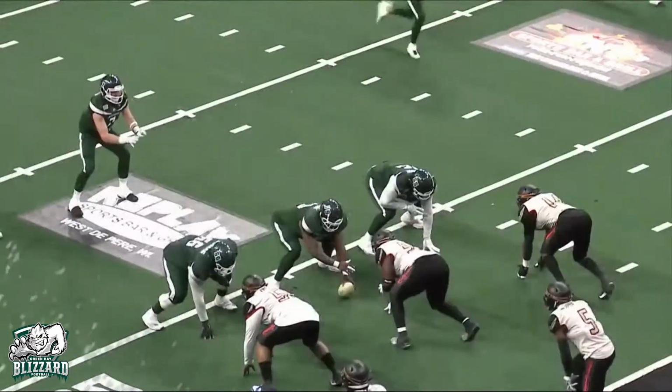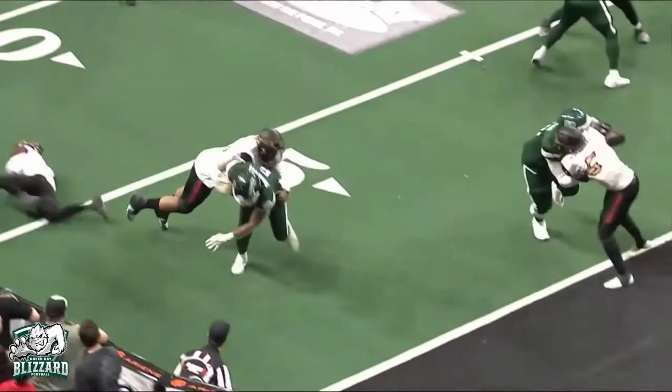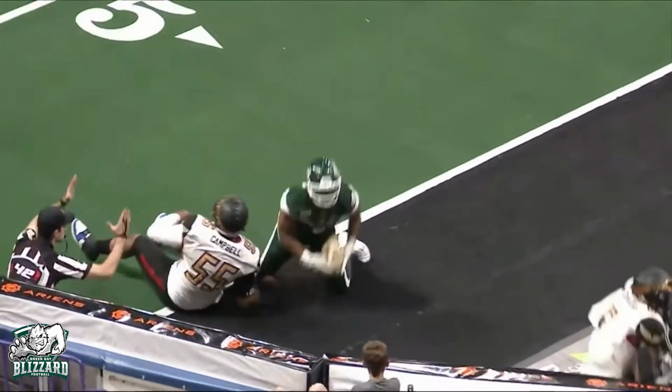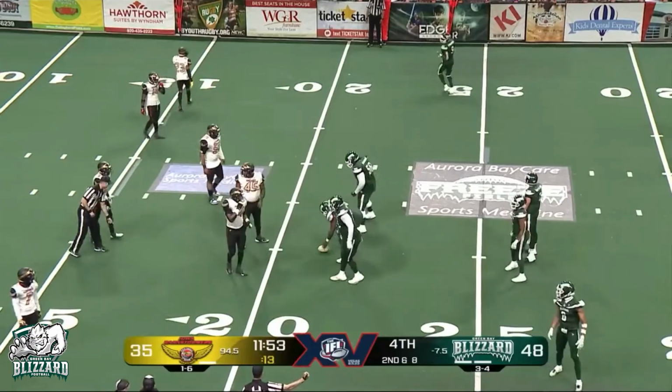Terrence Smith continuing to build on his touchdown numbers this year. He's just been so deadly in the red zone. Whenever you're inside the 10 or the 5, he's a safe bet to get you in the end zone each time he touches it.